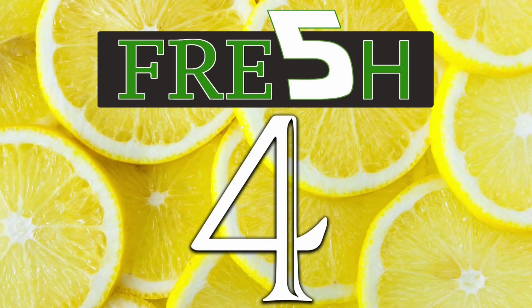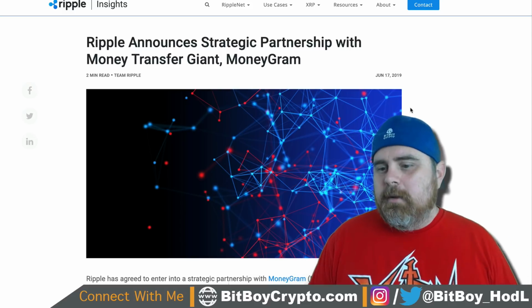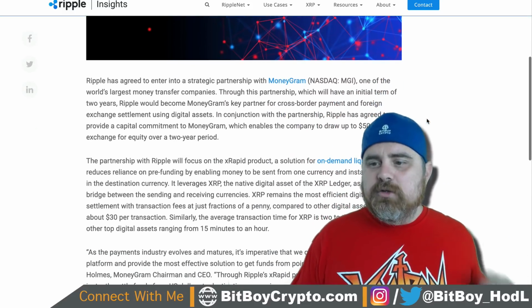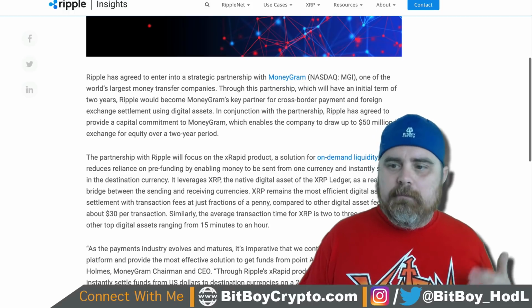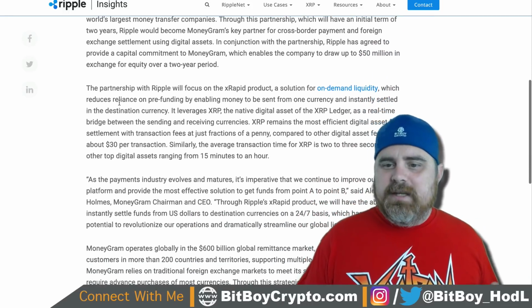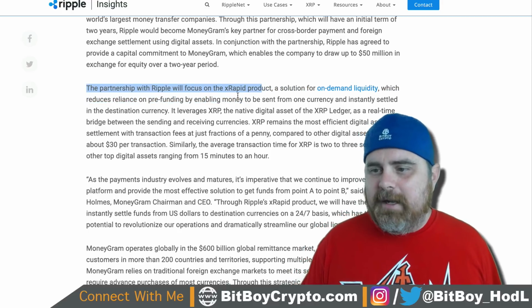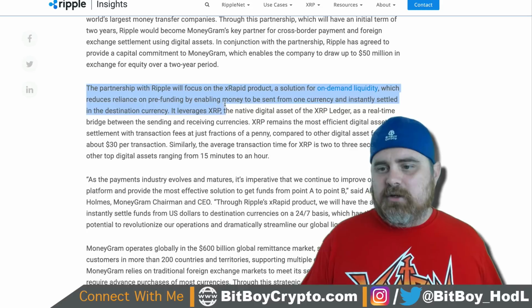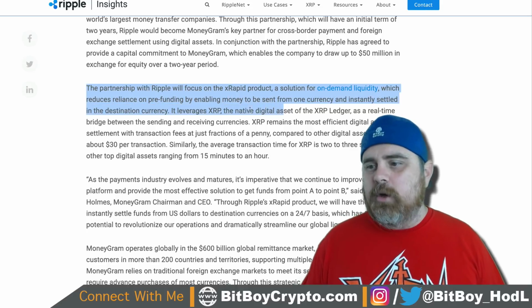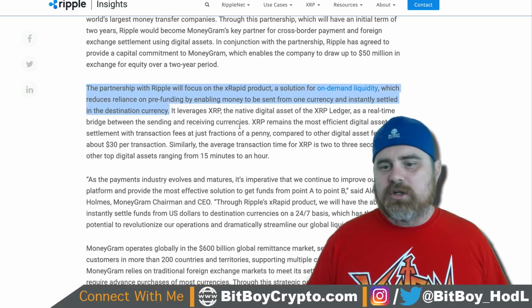Number 4. All right, Ripple announced a strategic partnership with money transfer giant MoneyGram. So they've entered into a strategic partnership with MoneyGram, one of the world's largest money transfer companies. They will be using the XRP product, as you can see right there, a solution for on-demand liquidity, which reduces reliance on pre-funding by enabling money to be sent from one currency and instantly settled in the destination currency.